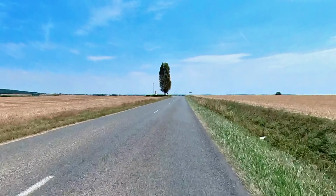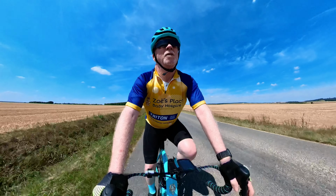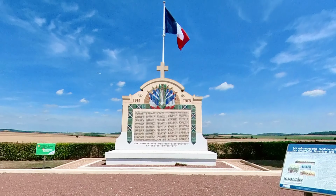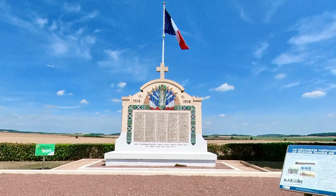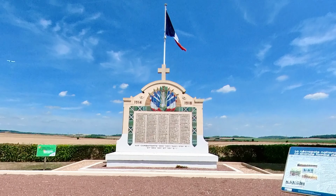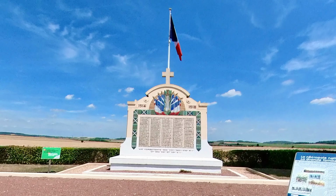Flag flying there, and that could well be a war cemetery, a war grave. I will stop and have a look. I do think it's wonderful that this is all kept and remembered. I think the nearest trench warfare was very close to here. The nearest trench warfare to Paris, that is.